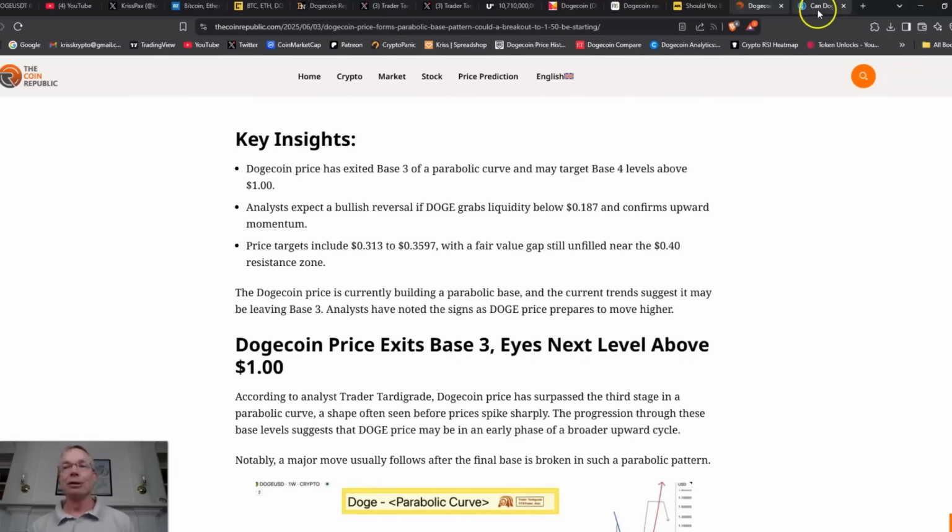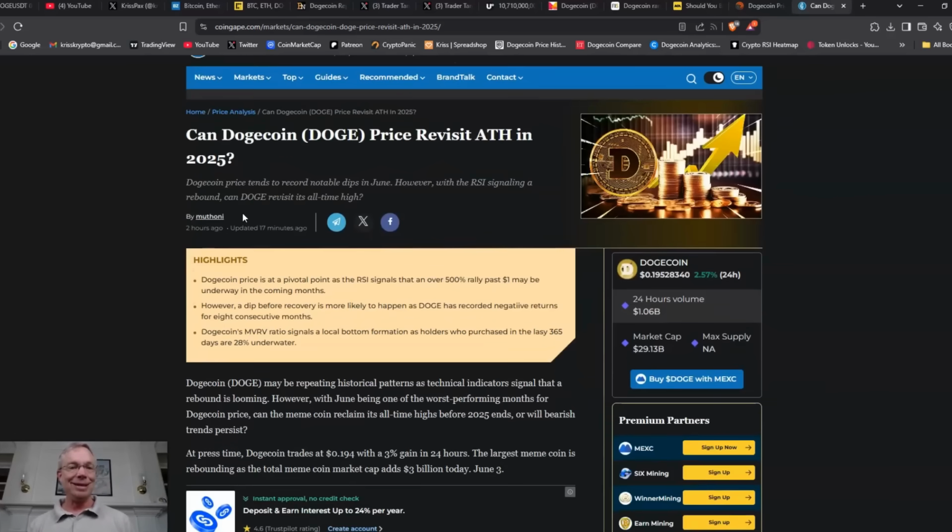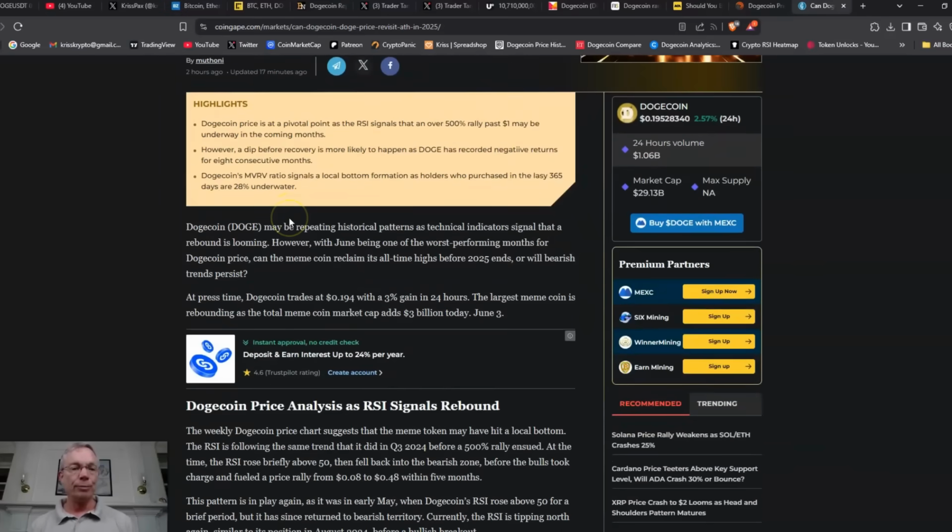But right now, as these bullish formations are happening, could Dogecoin price revisit its all-time high in 2025? So ratcheting it down from like $1.50 back down to like 73 cents, could we at least do that? Are we going to have notable dips in June? The RSI is signaling a rebound. And what will Doge do from here?